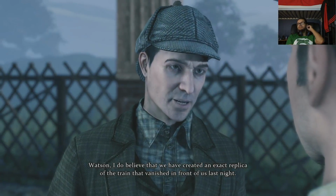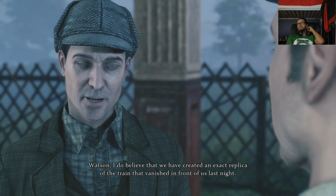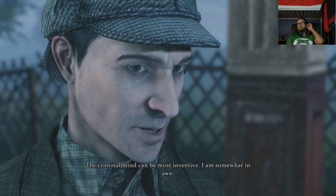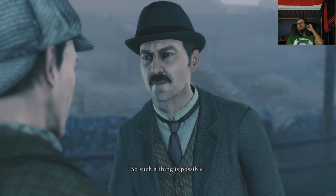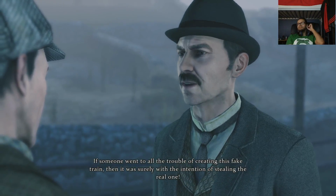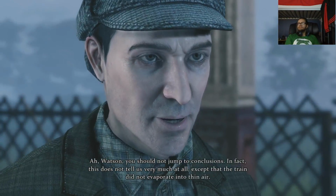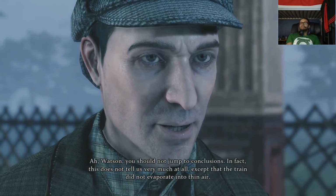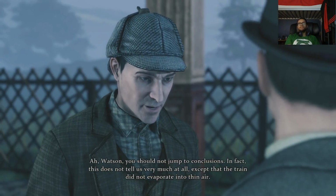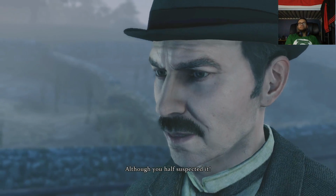Watson, I do believe that we have created an exact replica of the train that vanished in front of us last night. The criminal mind can be most inventive. I am somewhat in awe. So, such a thing is possible. If someone went to all the trouble of creating this fake train, then it was surely with the intention of stealing the real one. Ah, Watson, you should not jump to conclusions. In fact, this does not tell us very much at all, except that the train did not evaporate into thin air. Although you half suspected it.